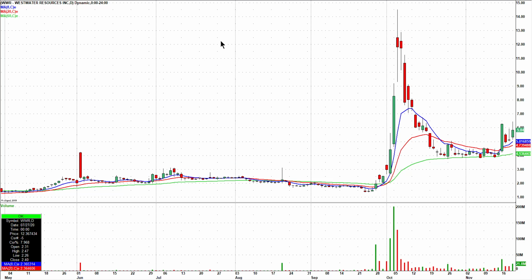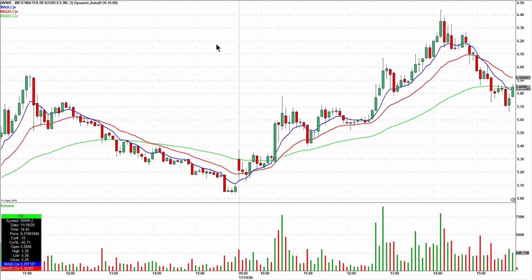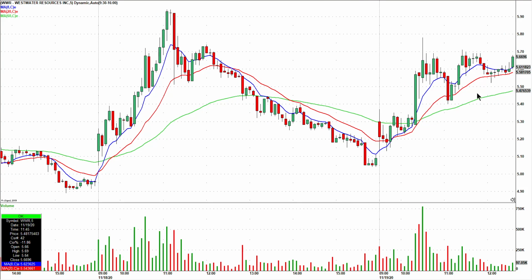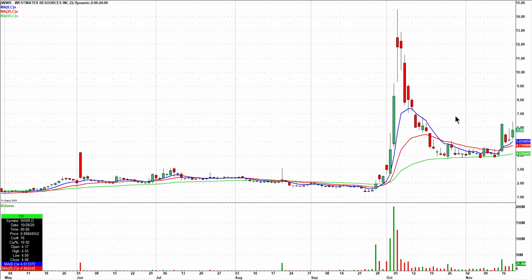WWR. I think this was Kevin that put this on my radar. I actually really liked this one. Kevin put it on my radar, and it looked about like this. For all I know, he'd already traded it down here, but I actually called this the second move through 575, knowing the earlier high was 578, and yesterday's high was not that far above, and I loved the daily, right?